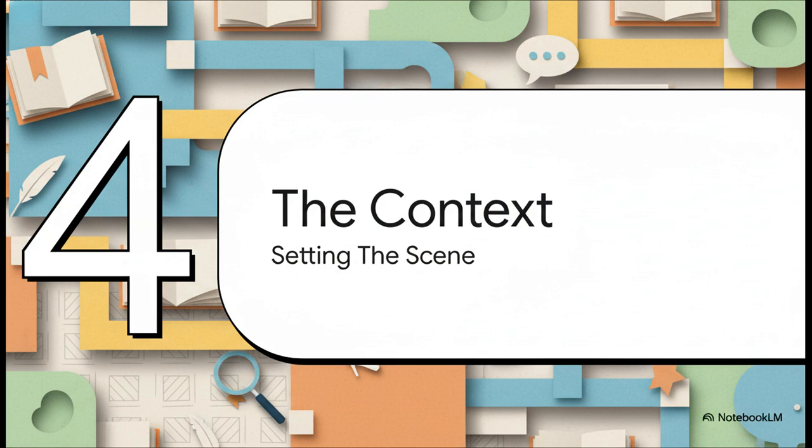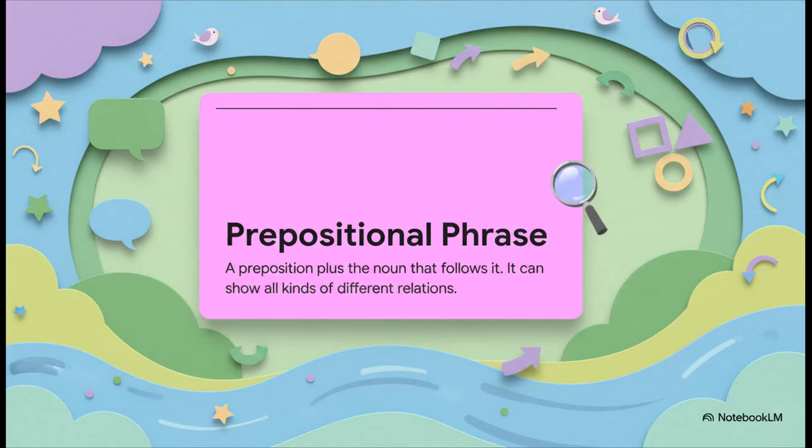Okay, so we've got our subject. We've got some colorful details. But where is all this happening and when? To really set the scene and ground our sentence in a specific time and place, we need our next tool, the prepositional phrase. This is the phrase that gives us all that juicy context. It starts with a preposition. You know, words like in, on, behind, after, with. And it ends with a noun. It's all about creating a relationship of location, time, or direction.